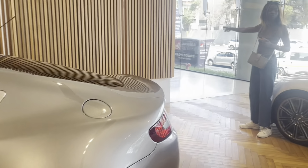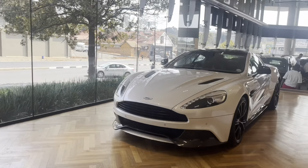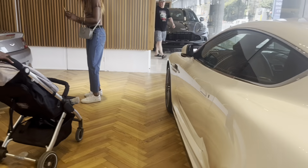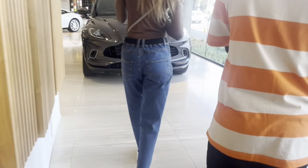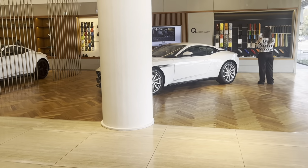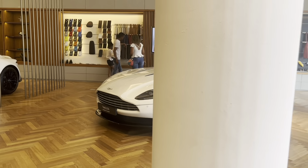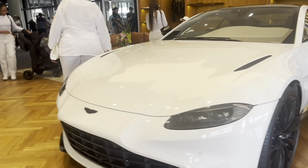We have some old ones here. It's a beast. These cars are beasts. Just pre-owned certified. And all the DBX here. Nice. Now guys, this is heaven. Look at this thing. This one looks clean, eh?